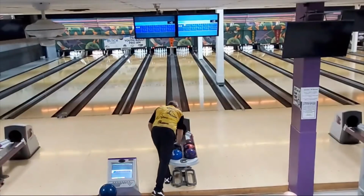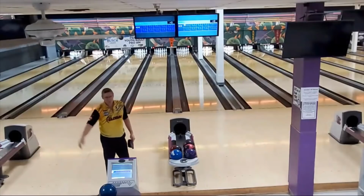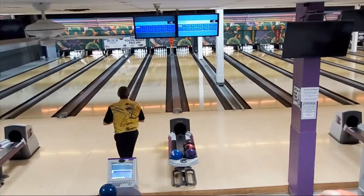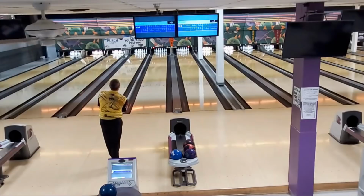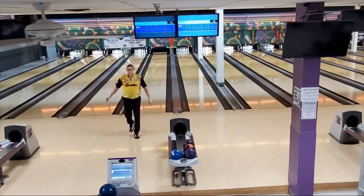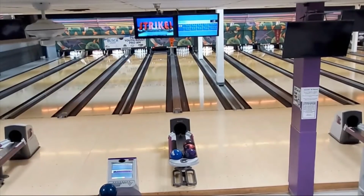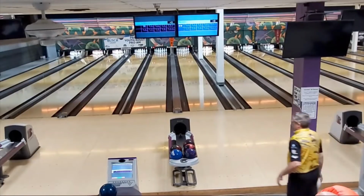Okay, Eugene moves on, faces our number 3 seed, the PBA and USBC Hall of Famer, Mr. Chris Barnes. Chris starts solid. I have to say this is one of the strongest step ladders I've ever seen in a regional. All 5 players have a national title, and 2 of them are Hall of Famers. That's pretty powerful for a regional tournament.